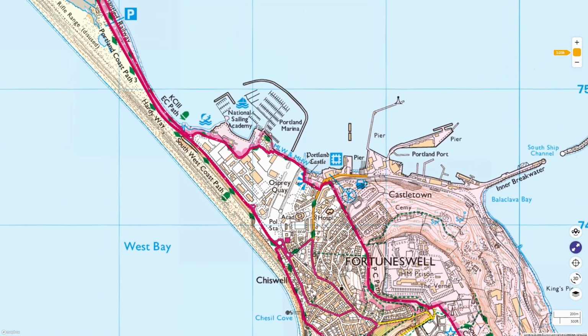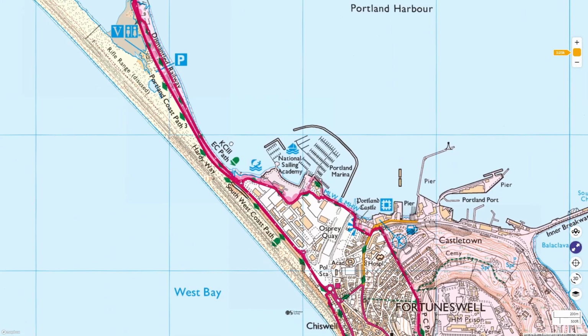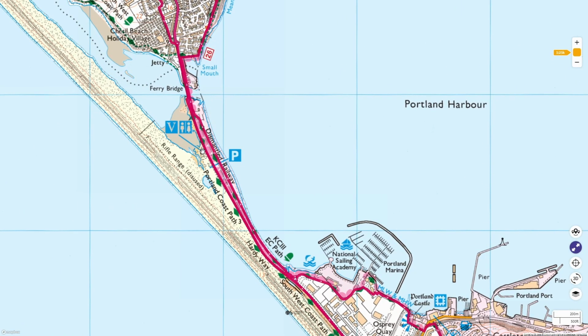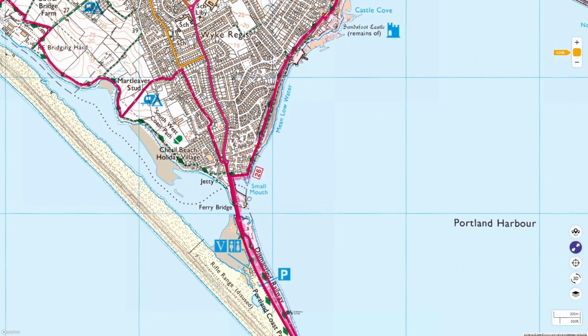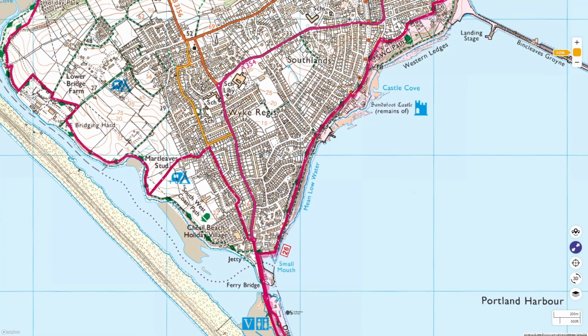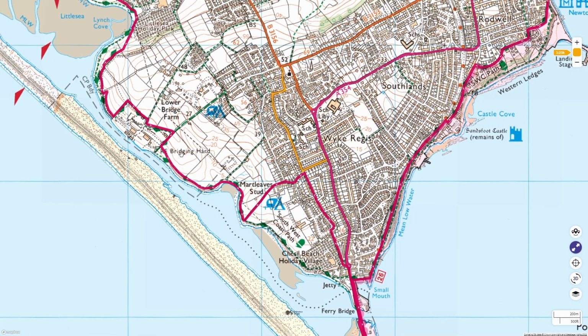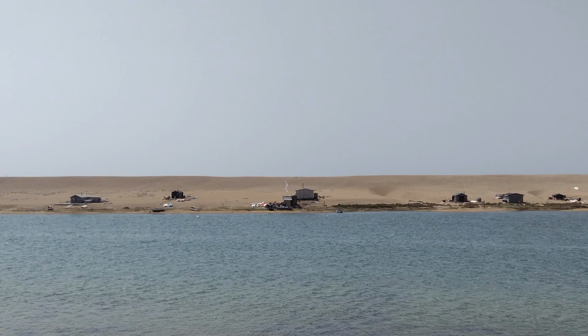Back along onto the spit which connects Portland to the mainland. There's a little visitor centre for Chesil Beach here with a cafe you can go into, but you're pretty much going back the way you came, and there was a little detour through these houses before I rejoined. Pretty wiggly and not much shade from the sun at this point.